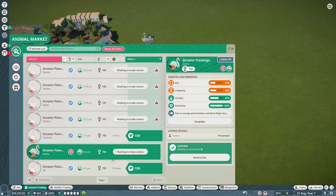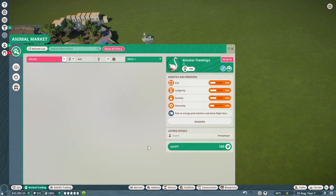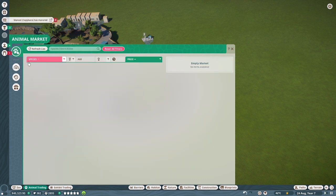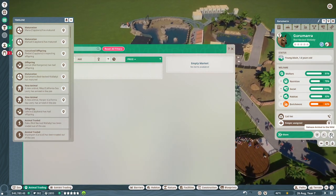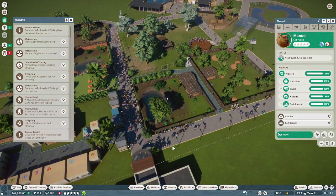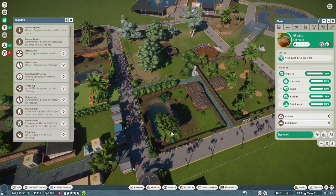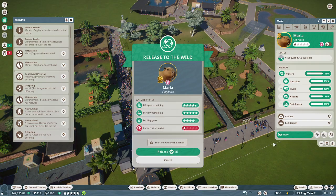You know what? I've got that many conservation credits. Why not? Right, let's just get them all. Any more? Refresh? No. Okay. Got a manatee. And some more capybaras to be released. Alright. Okay. You know what? We'll leave the flamingos till next time.